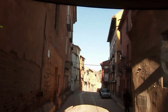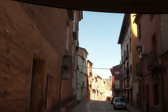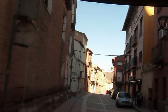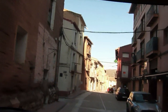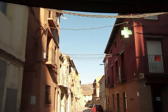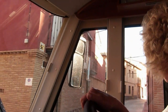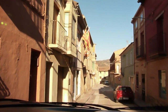The problem is, I was telling you to take the next right. Worst case scenario, we back up. Yeah, I can't get down there. Just continue. Just stop here a minute. Let's have a look. Yeah, that's not going to happen. Just go straight down, and then we'll probably just have to turn around.